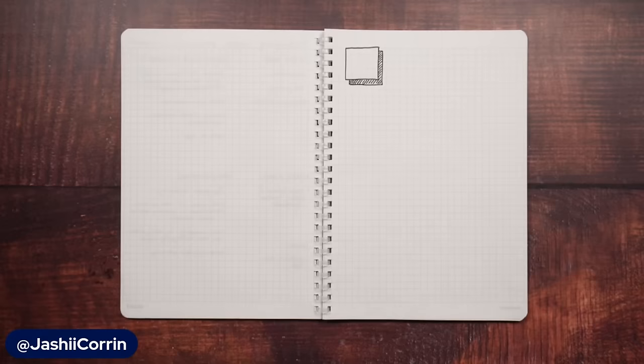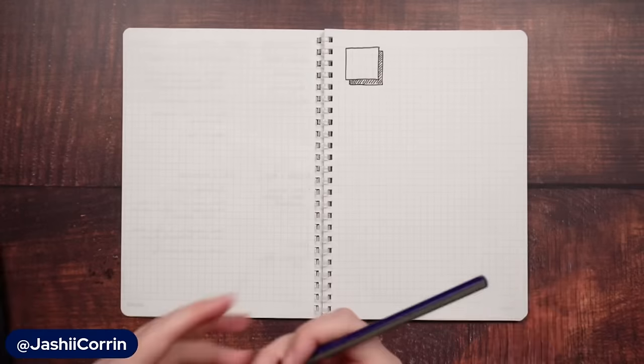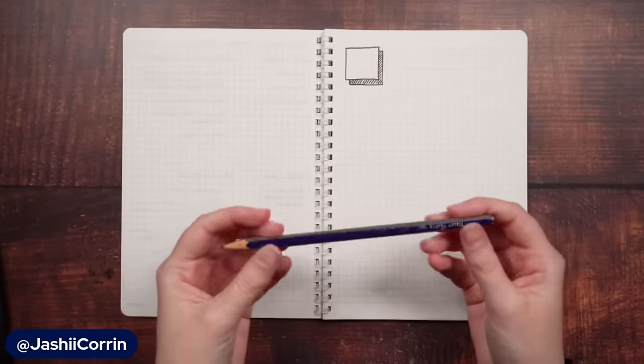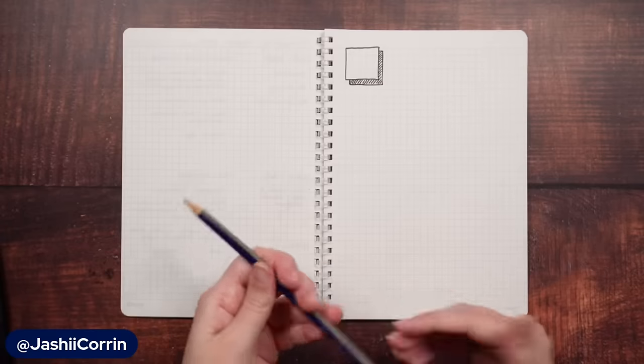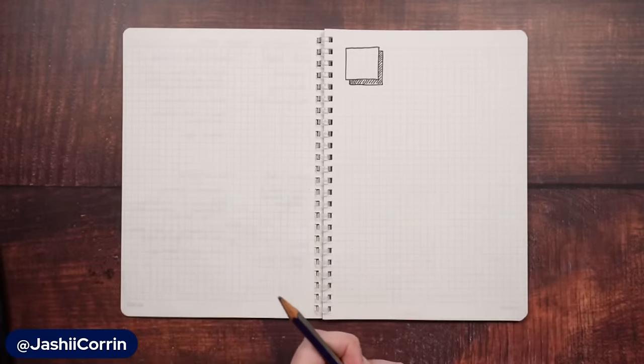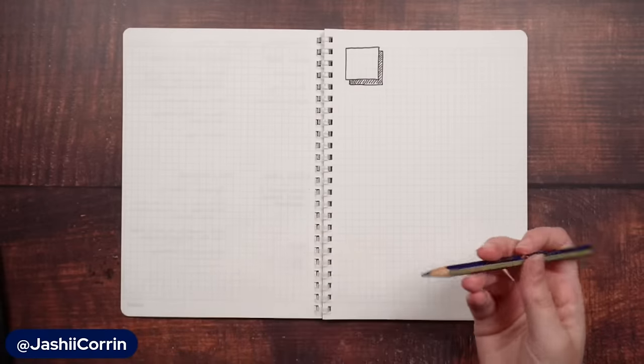Alrighty, another simple box design. Let's think. I'm gonna go with a box with tape corners. Now, this is where I would usually get my pencil out. Typically I use something like a 2H pencil because it's really, really faint, which means that when I go to erase the lines, it's a little bit easier to erase. But for the purpose of actually being able to see things on camera, we're going to go with something a little bit darker. I'm going to go with a 4B pencil.